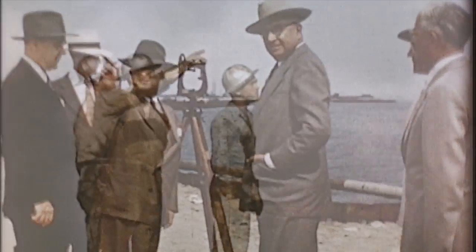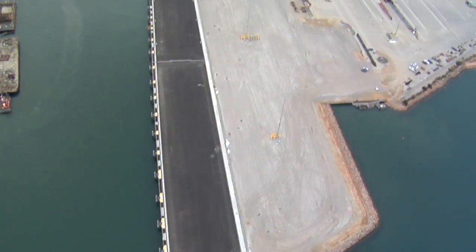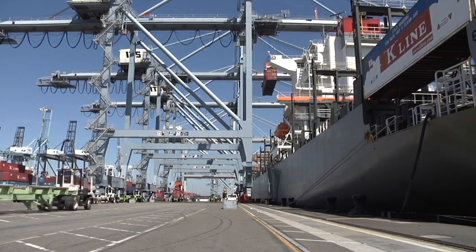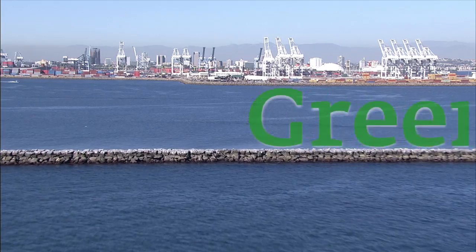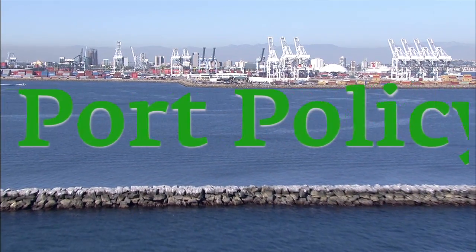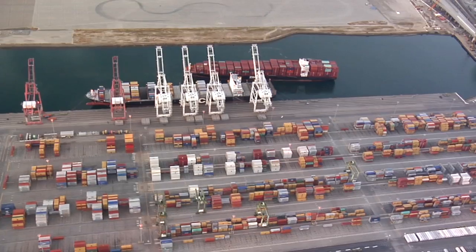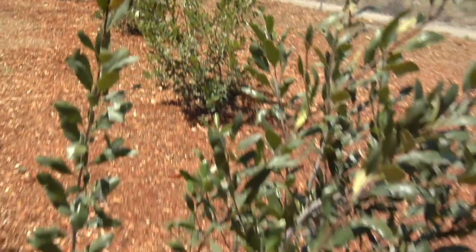Building the Port of the Future here in Long Beach started more than 100 years ago. But the ethic that guides our development and day-to-day operations has changed significantly since 2005, when we adopted our Green Port policy. Today, a different type of thinking, one that includes taking into account the social, economic, and environmental impacts of our choices, drives all our decisions.